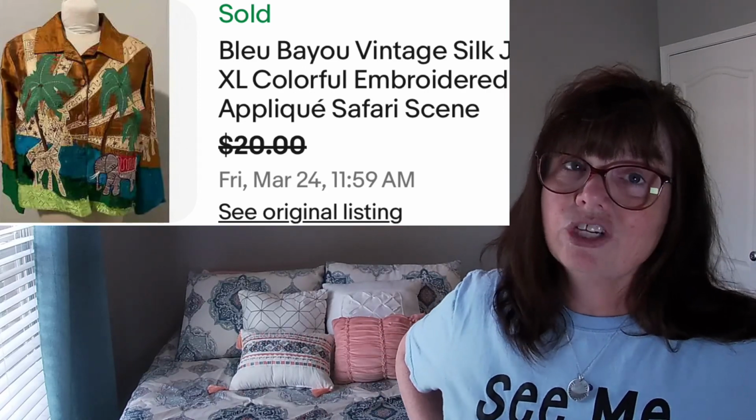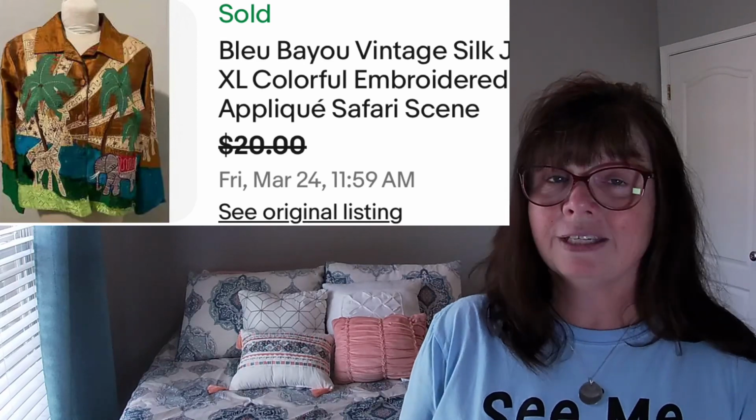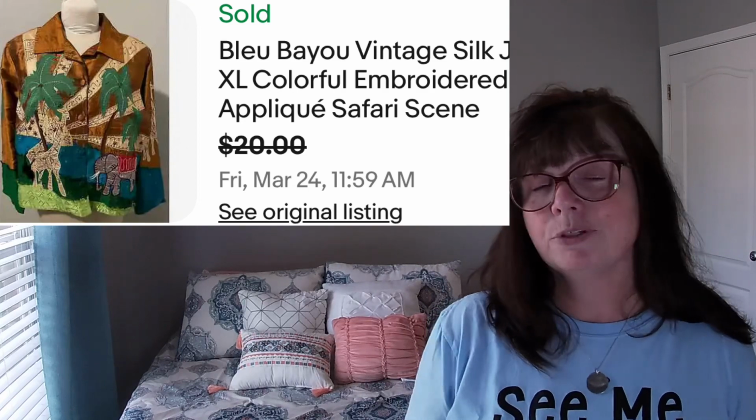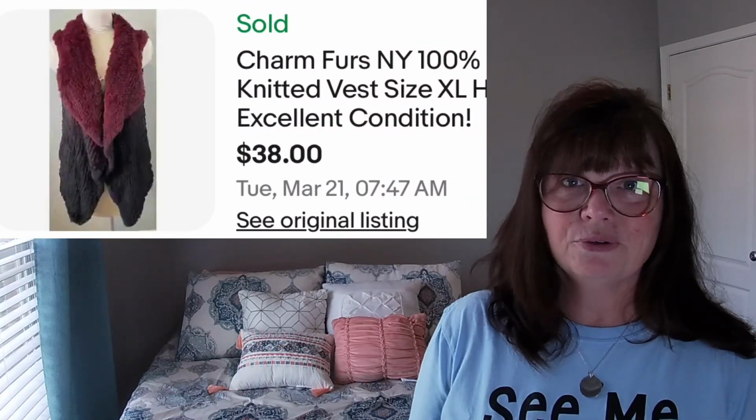So vintage silk jackets, yes, definitely need to pick them up in the future if I can get them for, I probably wouldn't pay much more than $3 for them, but if you can get them between $1 and $3, definitely worth picking up. Okay, next is this Charm Furs New York.